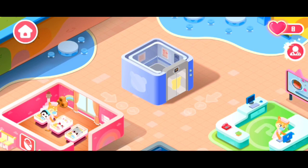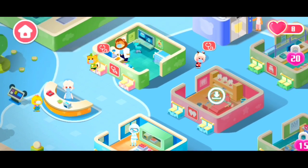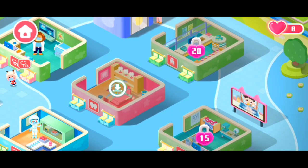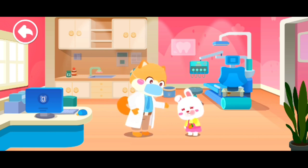Outpatient department. Arrived at the first floor. This patient wants to go to nucleic acid sampling room. Help her find it. Department of Stomatology. Doctor, I have a toothache. Don't worry, I'll handle this.